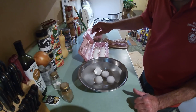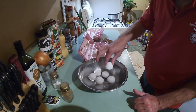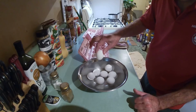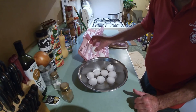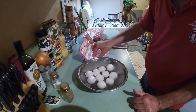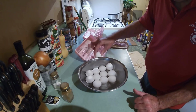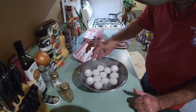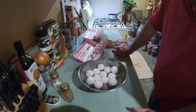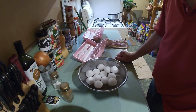And then we're going to show you just what they look like. And I'm going to put the whole dozen on in there. Raise that water level up so you can clearly see what sinks and what floats. And this is the key to all this. You want to make sure you have enough water where the ones that are bad float and the ones that are good sink. Let me show you what we got here.